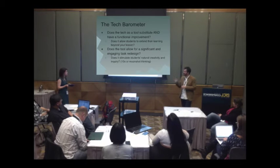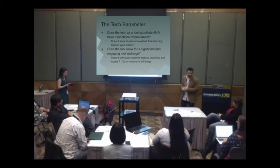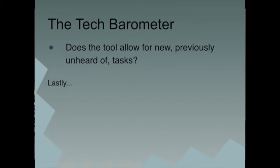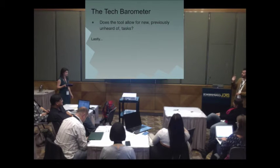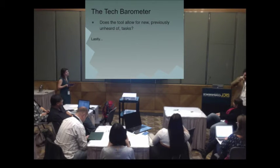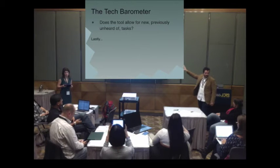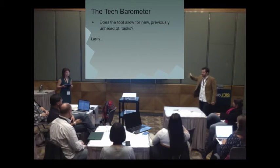The idea of moonshot thinking is a very Google term. Can you shoot for the moon? Can your thinking cause you to shoot for the moon? And one of the last ones: does the tool allow for new, previously unheard of tasks? If you've been to SAMR, it's hard to figure these out, but once you do, they're gold. And we'll clarify one thing about these. It's not one tool. If you're at that level, you're working with two or three different things together. That makes more sense as we go on.